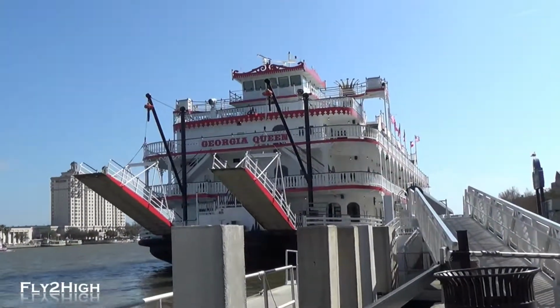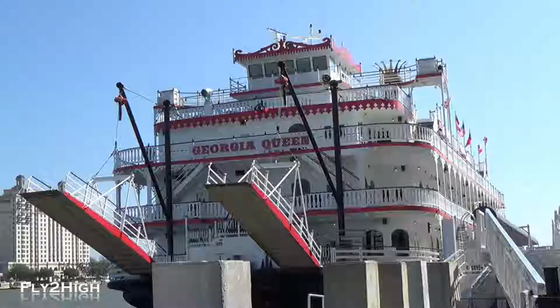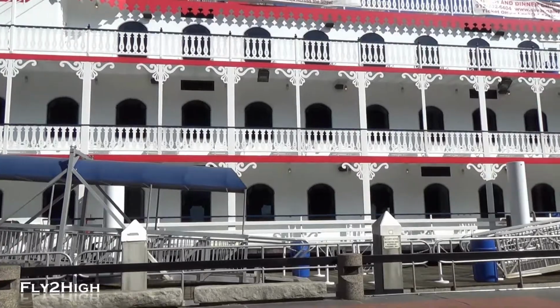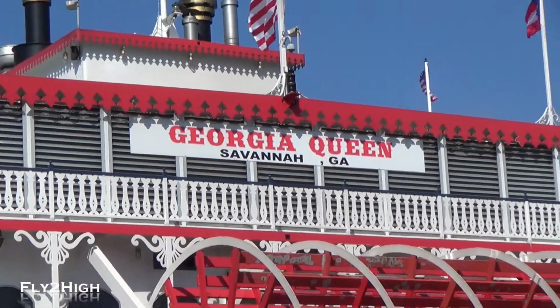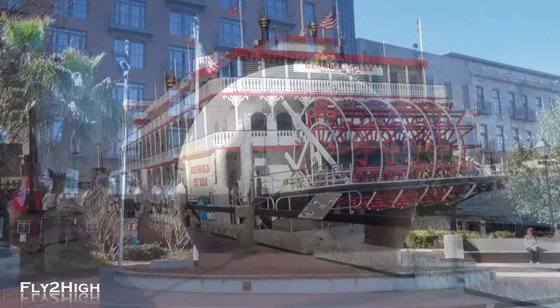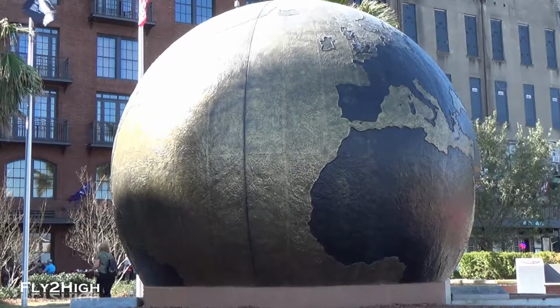Here is the Georgia Queen, a river excursion vessel made to look like a paddle wheeler. Fantastic. That is the World War II memorial here on the waterfront in Savannah.